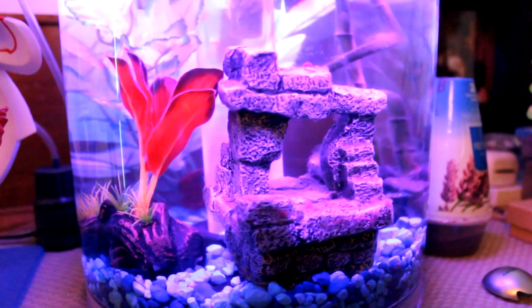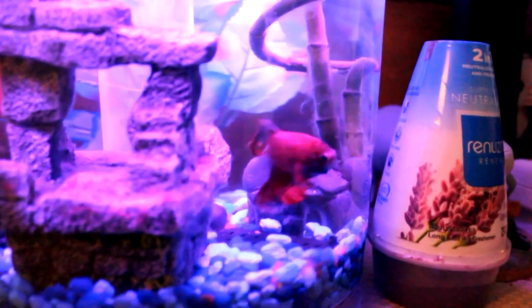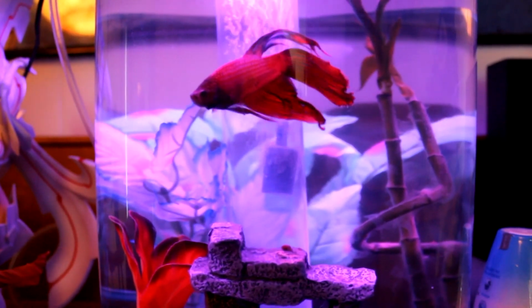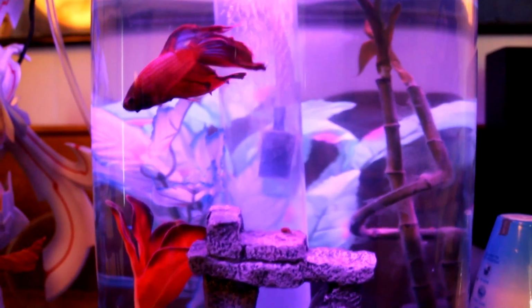So this is Calcifer, the fire in Howl's Moving Castle. He just reminded me, I guess because he's a red fish. I think he wants food. Yeah, it is almost time for him to have dinner. But oh, he's so pretty. So yeah, that's our fish, our second fish.